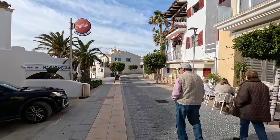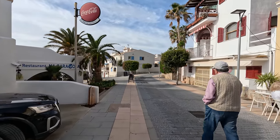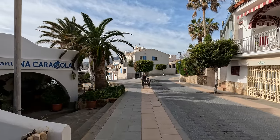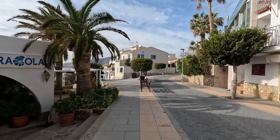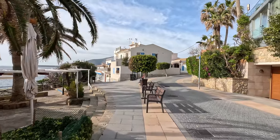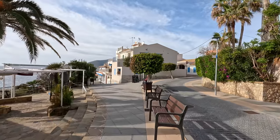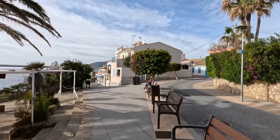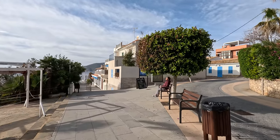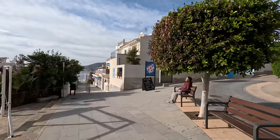It is a really nice village to walk through. It's really nice to come down here and just have a walk, even at this time of the year. And yeah, there's not everywhere open, but there's plenty of places that you can go. There's plenty of cafes, plenty of bars. So, it's one of the regulars for us.